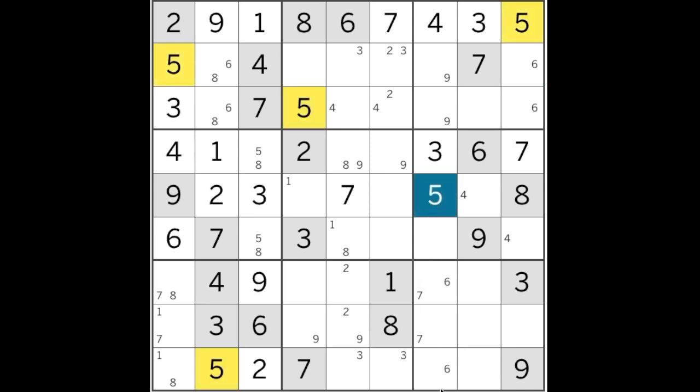5 now, 5 blocking down here, and this 5 blocking this square, and 5 blocking across here gives us a pair of 5s here. And now we've finally got something useful. 5 blocking across here and 5 blocking down here. You know, I should have seen this 2 and 5 and 2 and 5. I should have seen it before. I didn't see it. I do now, so better late than never.